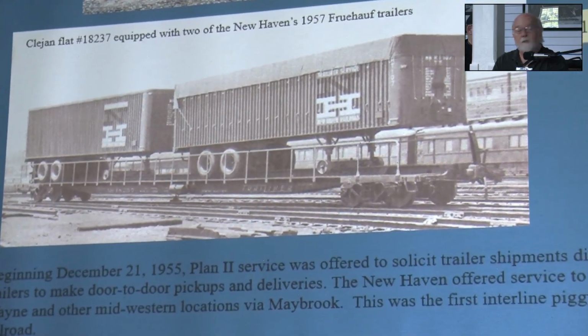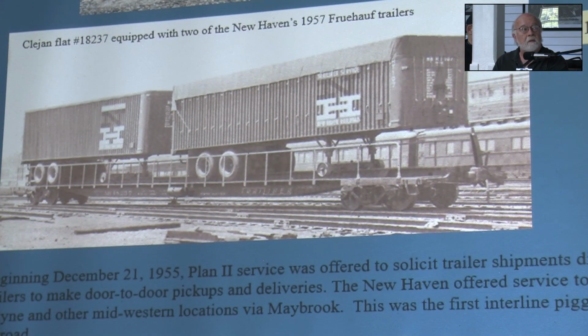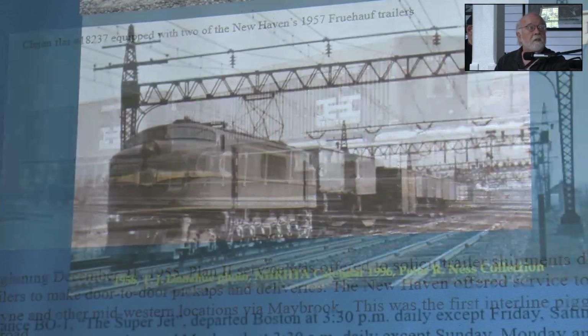So Collegian's flat cars were enormously successful in Europe. And so New Haven partnered with him, and they performed some contract work with Piggyback Services, was the company name. You'll see a photo of that in the truck name. However, as we're going to see, the Collegian design was licensed to be used by Pullman. So Pullman actually built the production series of Collegian cars.